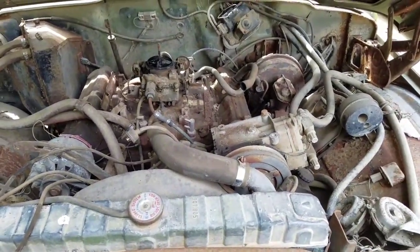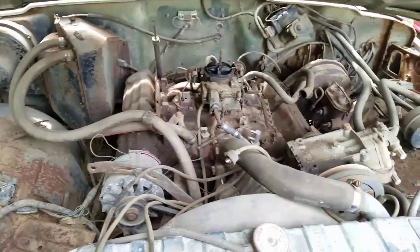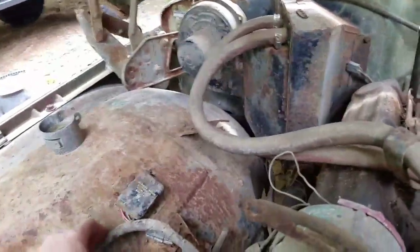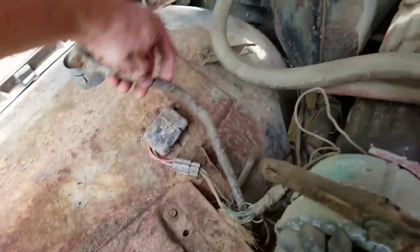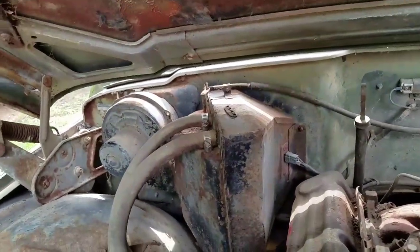So this is basically it. I just got done vacuuming out the engine bay, and this is what it looks like. It was totally rat nested out. There were rat droppings and stuff everywhere. No battery, missing a ground cable. It came with a factory AC unit, which is actually pretty awesome. We'll take a look inside and show you that.